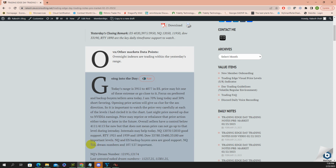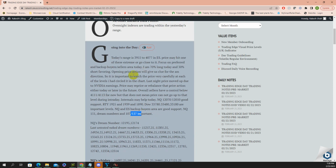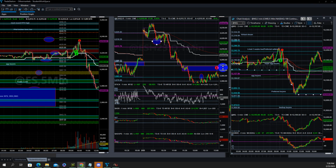NQ 151 area, dream numbers, and 107, 127 are also important, right? So I'm giving you specific levels here. These are the dream numbers, two dotted lines, important, and you can see it right at the open. There was a pre-market long here, and the opening long was right at this 195. That was the long I took.